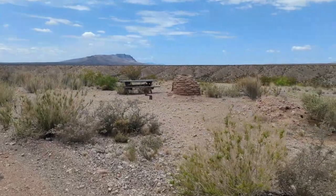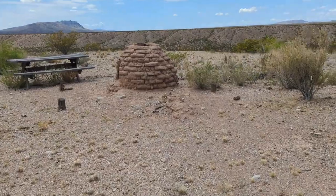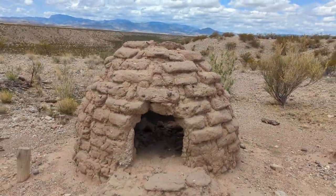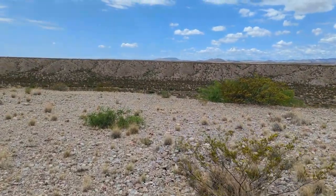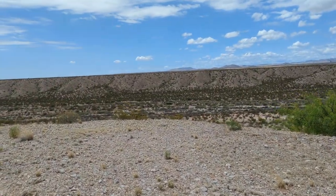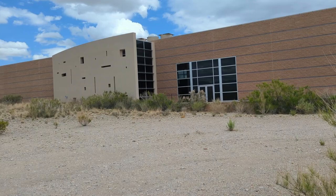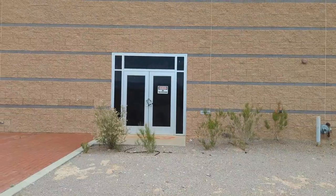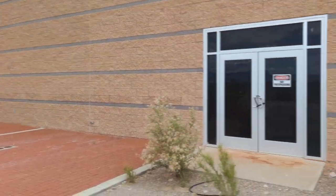Wow, this I bet is an original oven on the trail. That is awesome. And that, I'm assuming, was where somebody built the fire. The trail followed the Rio Grande. Rio Grande? There's a road down there, so that can't be. The sign says danger, no trespassing. What's so dangerous? Gosh, I bet that's a beautiful building inside.